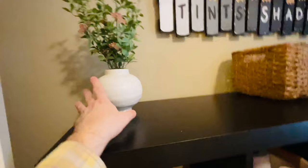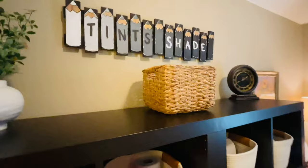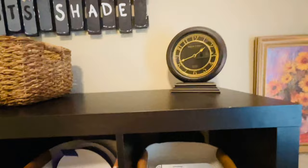I talked about this last time. I got that at Target, and I think that's really pretty, a little artificial plant arrangement, nice basket. It has nothing in it now, but it's always good to have some extra storage just in case you need it. That clock there, I think it goes well with the colors. And then here we have all the different cubby stations or sections. So let's talk about each one.